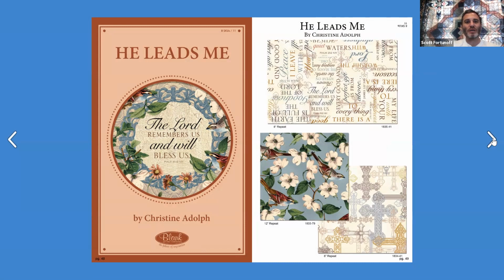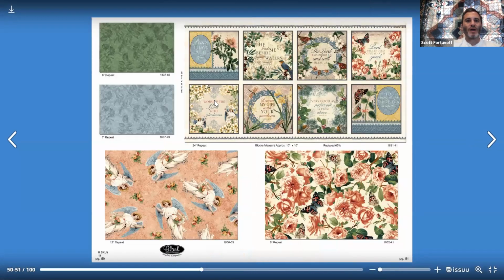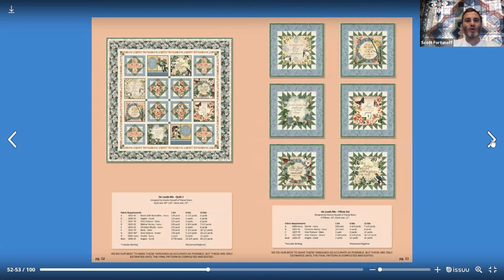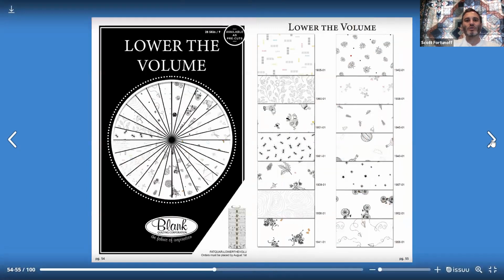This one is called He Leads Me. And as you can see on the cover, it says the Lord remembers us and will bless us. So a lot of religious sayings, these nice birds, little crosses. Then you have this little blender, these statues, flowers and butterflies, and these different blocks with different religious sayings in there. And then you have the quilt that uses the blocks cut up, and then you have a table runner, actually a pillow set that uses the sayings as well. So lots of good use to that.